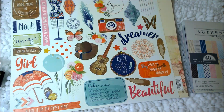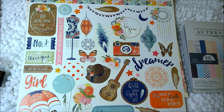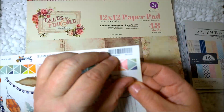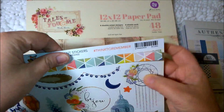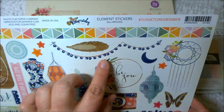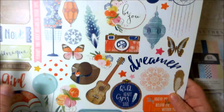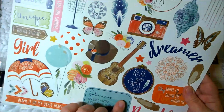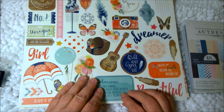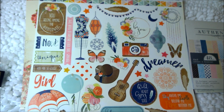It's basically taking lots of different elements from the paper pads and putting them into sticker form, including this little border sticker here of all the diamonds. And again, this garland that reminds me of sequins. A dream catcher, the ornament, butterflies, dreamer, wild heart, gypsy soul, and I love the guitar. That's my favorite. Dress form, perhaps this very instant is your time.